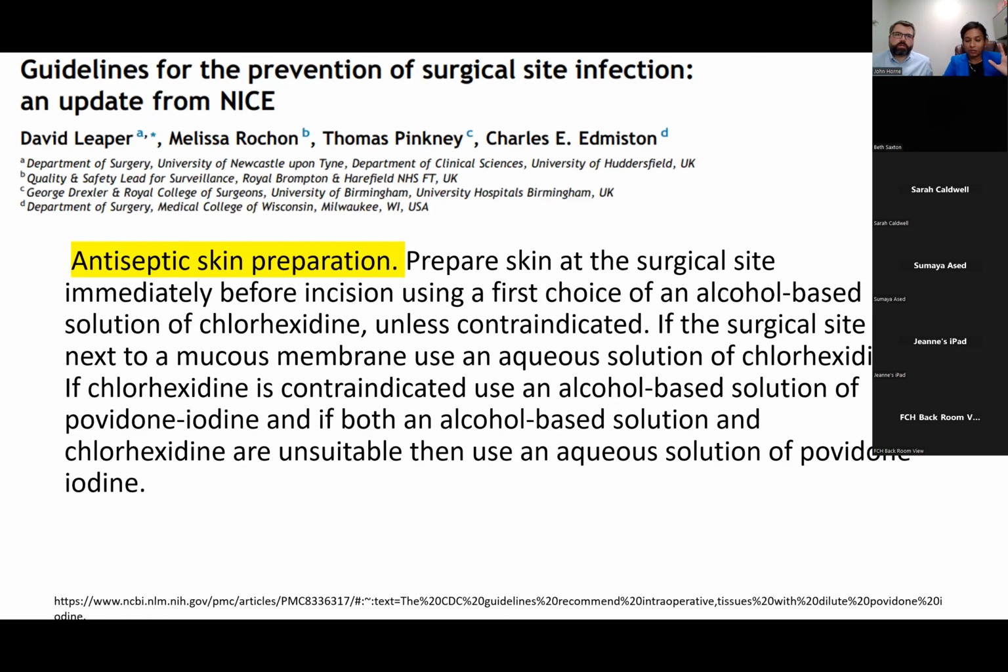So next topic. We've touched base on dosing, duration of dosing, weight-based dosing. Now we're going to change topic to skin prep. So guidelines for prevention of surgical site infection: antiseptic skin preparation. Prepare the skin at the surgical site immediately before incision using, as first choice, an alcohol-based solution of chlorhexidine, unless contraindicated. So this is really important. If alcohol is contraindicated, then you could use povidone iodine. But ideally, whenever possible, CHG chlorhexidine is the best antiseptic skin preparation to reduce skin infection. So whenever you can, and that's endorsed in the SHEA guidelines as well.